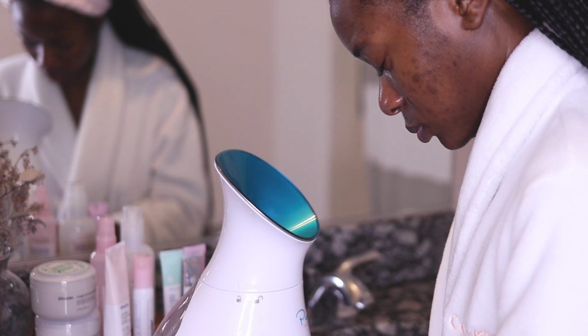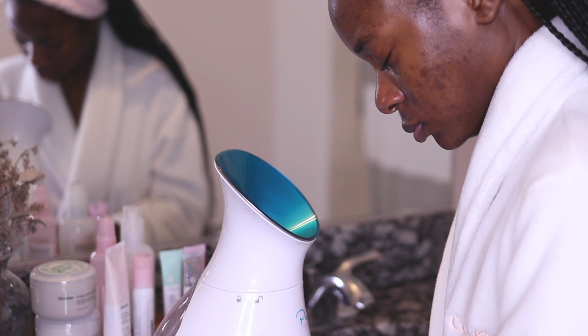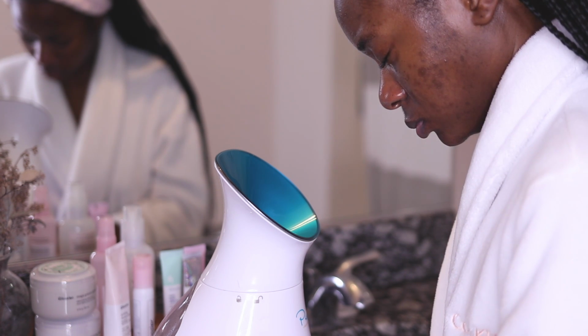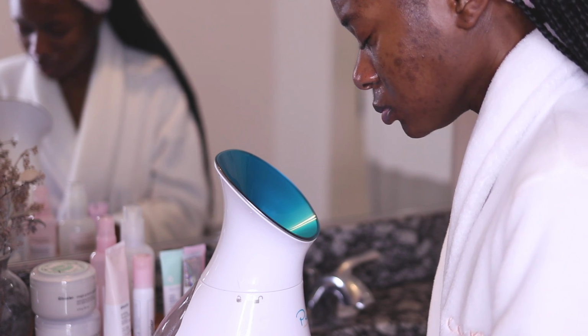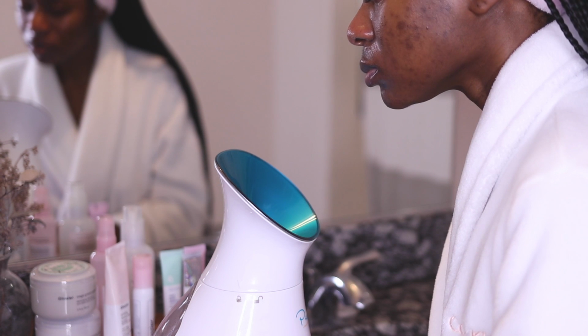Next, I'm just going to steam my face for a couple of minutes, and this will really open my pores and allow for all the treatments that I use next to really seep into my skin and allow my skin to really soak up all the nutrients and benefits of those products.